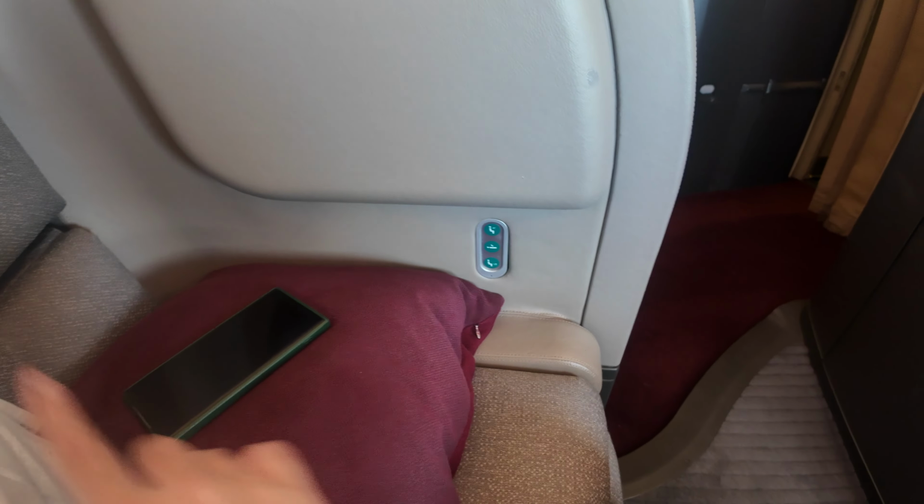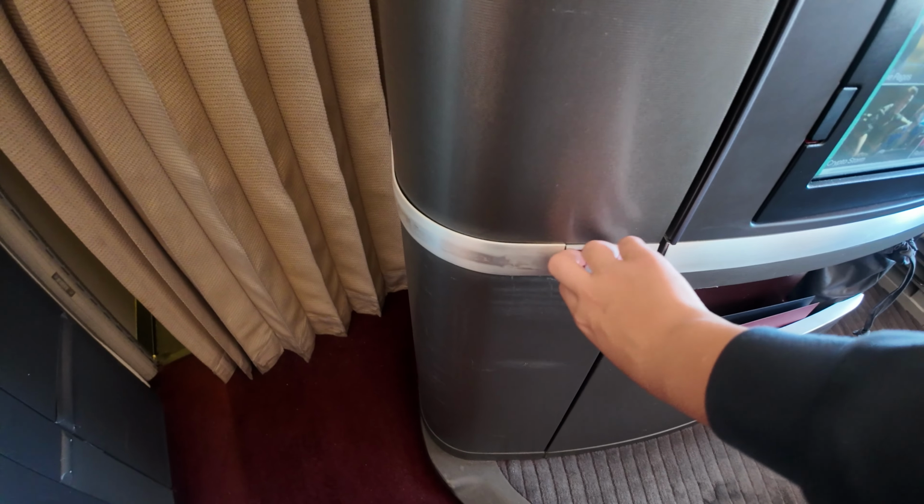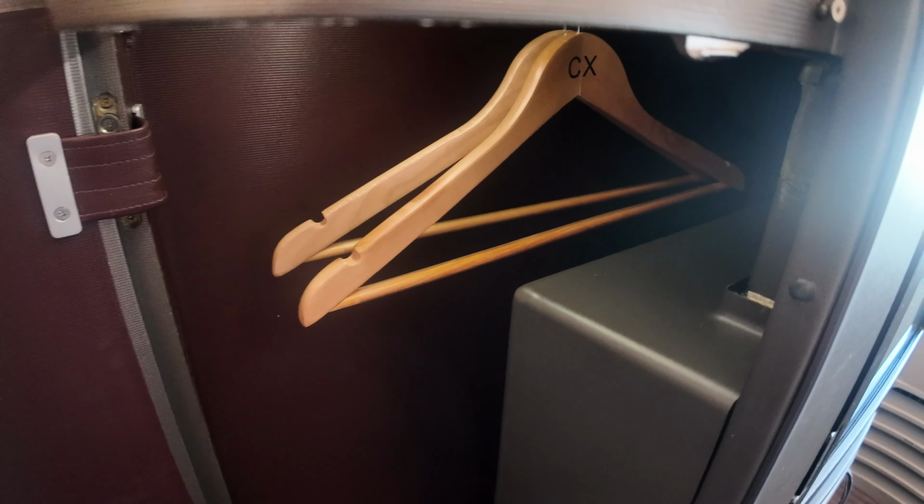The side part of the seat reclines to form a wider bed. Towards the aisle is a closet with 2 coat hangers, and the space is enough to store carry-on baggage.